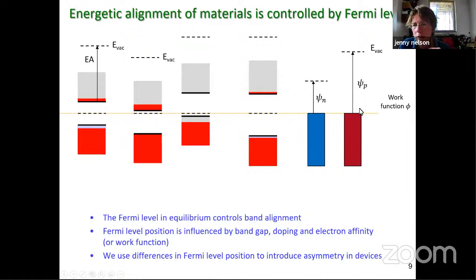So if we were to try and line up all of these different materials with the same Fermi level, you can see that there are some variations in where the band edges sit. And this is very important because, if you remember, what we need for photovoltaic energy conversion is not only an energy gap, but we also need a direction. And the way we introduce a direction is by using chemically different materials on either side of our layer of semiconductor.